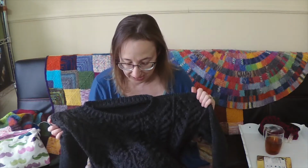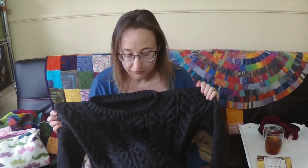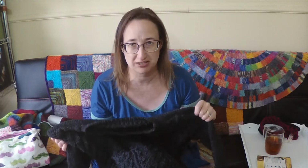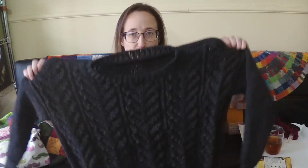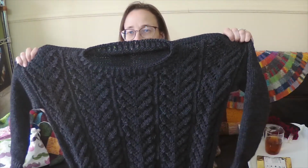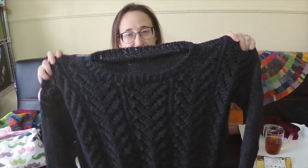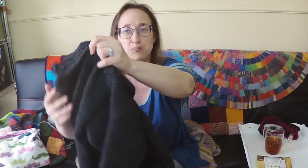Again, I did make modifications, and if you're not looking for a sweater that is kind of oversized and doesn't have a lot of shaping, this one may not be for you. I was just looking for a good weekend sweater. So I am excited this is done, and I am counting this as a finish in my WIPs for April.